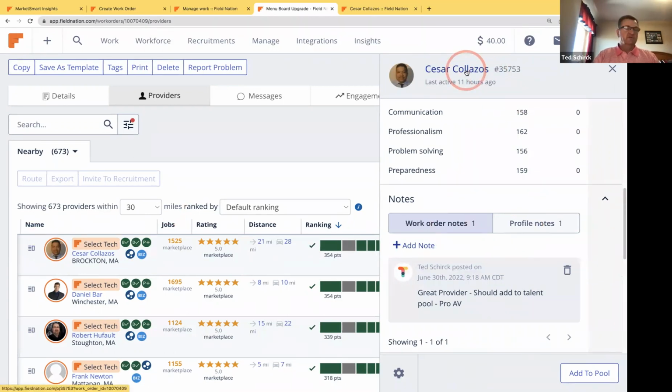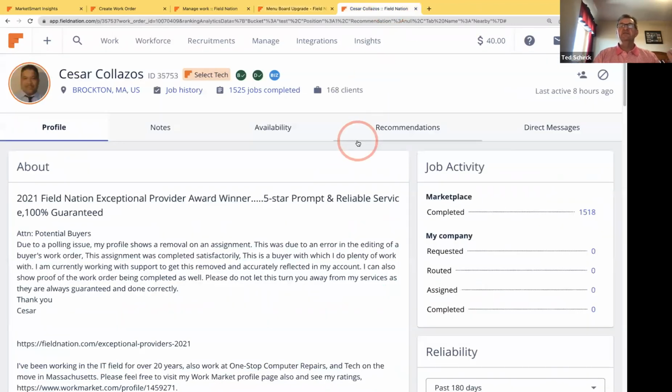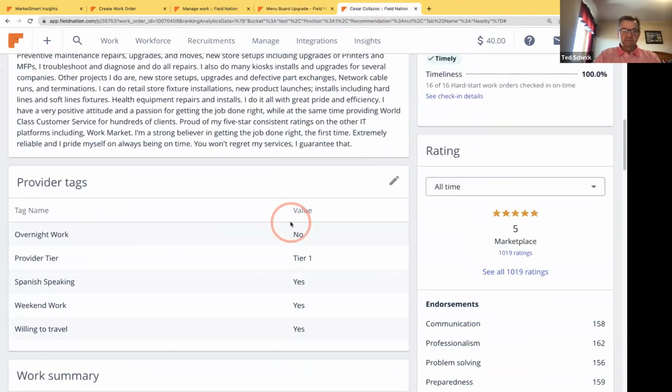Regardless if this provider has worked for others, they may have their own notes, but you're only going to see yours. Other buyers are only going to see theirs. Now that we've seen that information, each provider has a profile page, the resume. They get a chance to tell us about themselves.